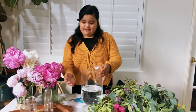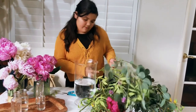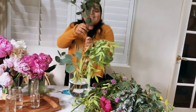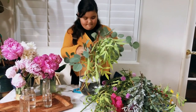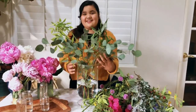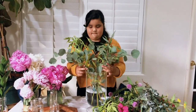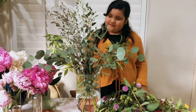First you're gonna grab a vase and fill it up with water. And then you're gonna grab the biggest stems, which is greenery. Eucalyptus. They smell so good. Now you're going to start arranging it so it can look pretty. They do look beautiful. I'm gonna use these.